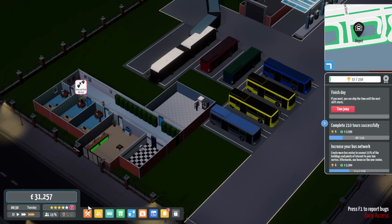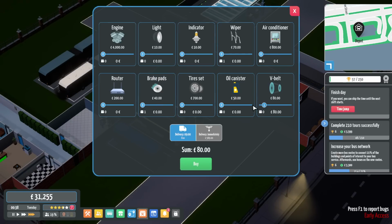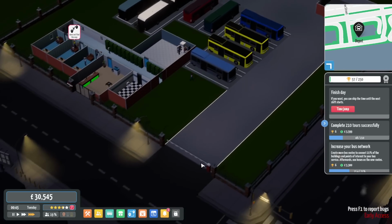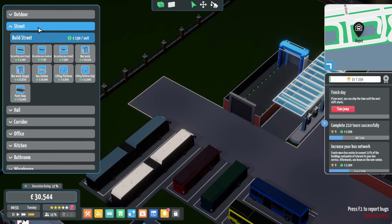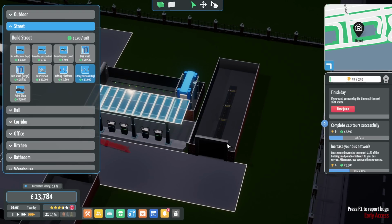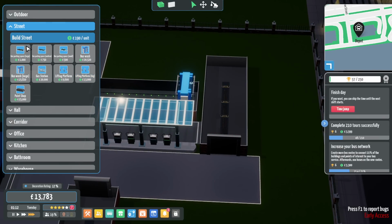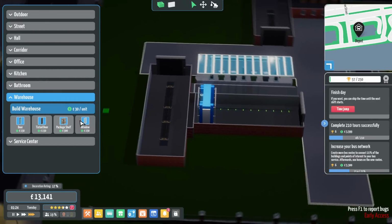And we need to order a V-belt and some brake pads, which will come in. I'm going to get them delivered immediately. Oh, but then again, I can't fix them. I just realised. Street, I need a large lifting platform, which I'll place just here. Oh my god. Alright, if I build just there. I didn't mean to build like that.